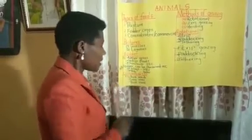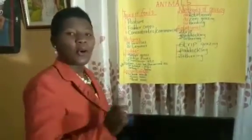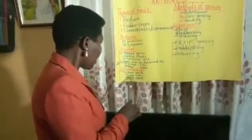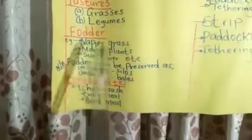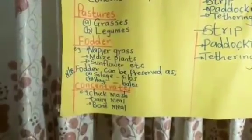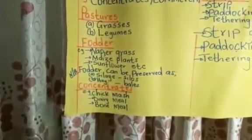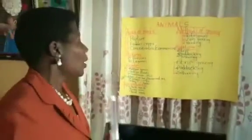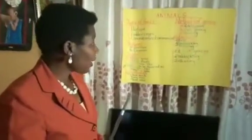And then we have concentrates, which we have said are commercial and manufactured in factories. Examples are chicken mash, dairy meal, and bone meal. Grasses supply the animal with vitamins. Legumes supply the animals with proteins. We have some types of grasses that supply the animal with carbohydrates. Even other foods like wheat bran supply the animal with carbohydrates, because an animal also needs to feed on a balanced diet to be healthy.